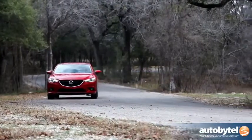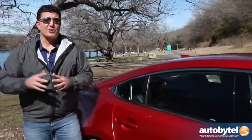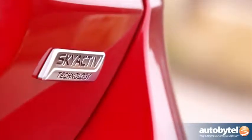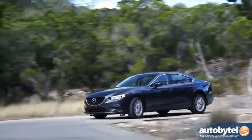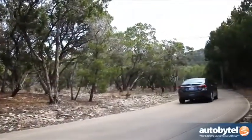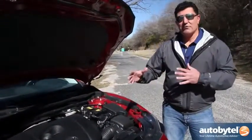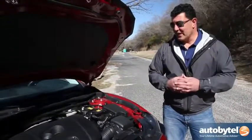Underneath, they've used a lot of high-strength steel. In fact, 58% of the structure is high-strength steel, and that's twice as stiff as the outgoing model. You may have been noticing the word Skyactiv on a lot of the newer Mazda vehicles like the CX-5. Well, the Mazda 6 now gets Skyactiv technology. This is essentially a series of technologies, not just the engine, but the chassis, the transmission, everything to make Mazdas more fuel efficient, more fun to drive, more technologically advanced.